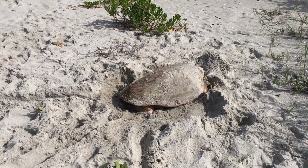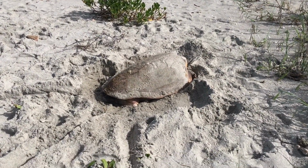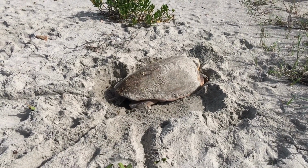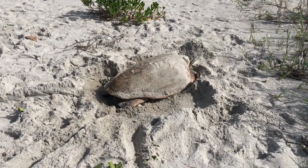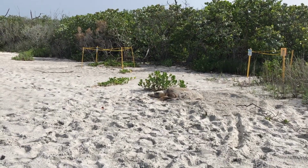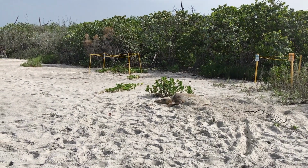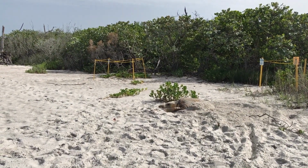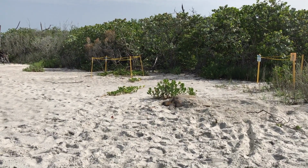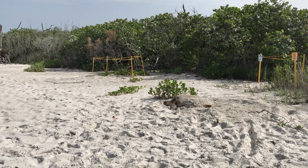So we would have stood there for hours, but it didn't take hours. It was definitely a long time. So like I said, I'm going to create a whole new video dedicated specifically to her. We're going to watch her dig her nest. We're going to watch her fill it and then get her way back to the water. It was fascinating. My heart was racing. I could not believe how lucky we were to actually see this.